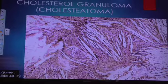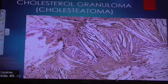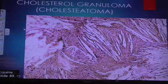And then if you look closely, you see an inflammatory response associated with it. Even though we can't see them closely, we know because this is a cholesterol granuloma, those are macrophages in the background. So all of these are macrophages surrounding cholesterol clefts. This is a typical microscopic appearance of a cholesterol granuloma or cholesteatoma. So if I give you the gross image and then this microscopic image, you should be able to come up with a definitive diagnosis. Any questions so far?